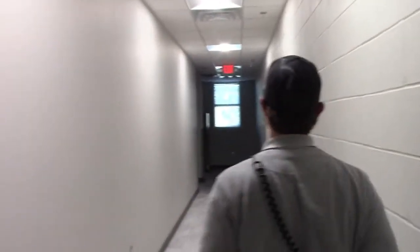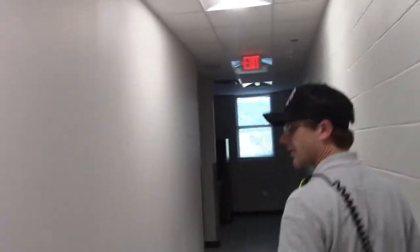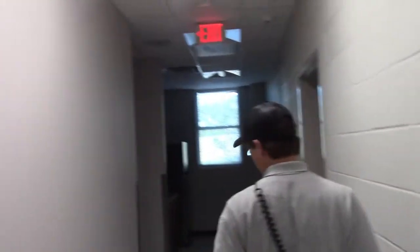And down here is the EOC, Emergency Operations Center. We won't go all the way in there because I think they're having a meeting. But the cool thing about the EOC is it can also be used as a training room.